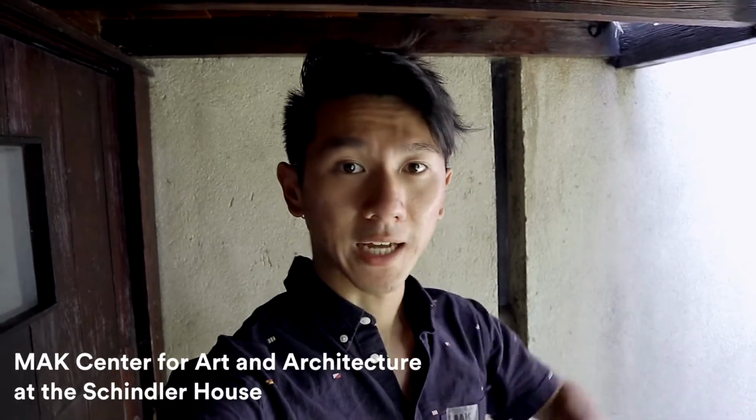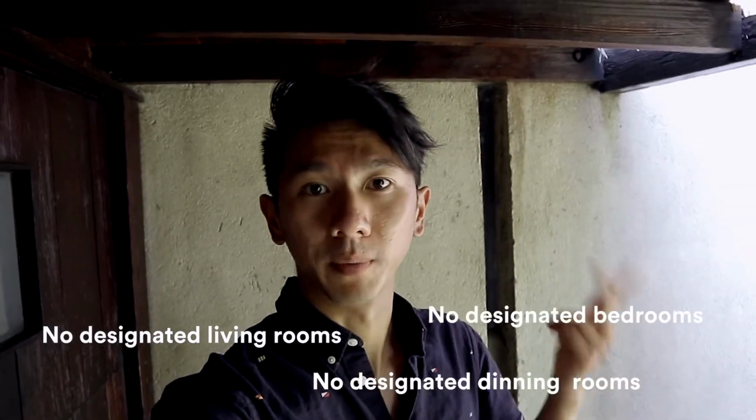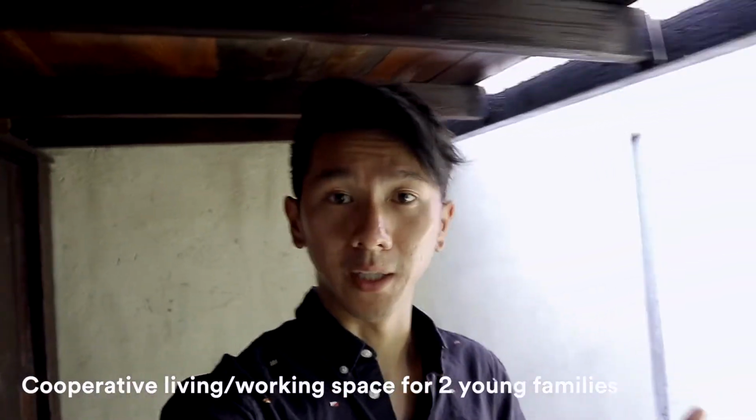It was actually part of this house. It's called the Schindler House. It was designed by an architect from Austria. It was such a departure from existing or traditional residential architecture because it does not have any traditional or conventional living rooms, dining rooms or bedrooms. It's meant to be a cooperative living and working space for two young families.